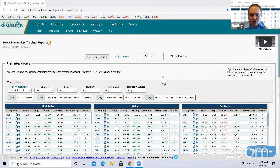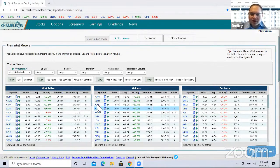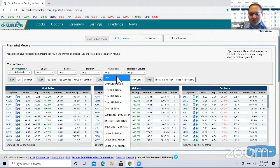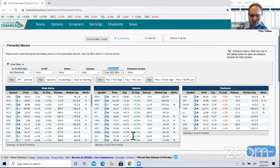So this is the pre-market report. We have stocks that are trading in pre-market hours, the most active stocks, biggest percentage gainers, and biggest percentage decliners. Let's first take a look at the higher market cap stocks. I'm going to use this filter up here. We'll look at stocks with a market cap of 20 billion or higher. Here we got 42 that made the percentage gainers list, 9 on the percentage decliners list. From that perspective, it looks like a bias towards the bullish side at the open.